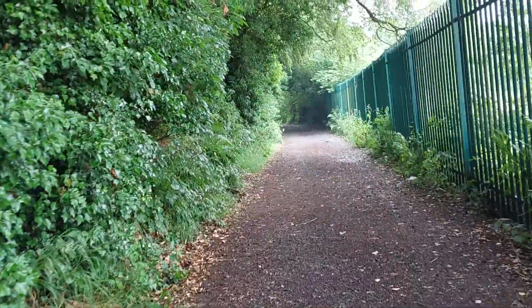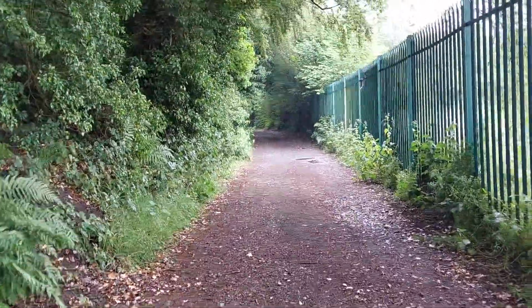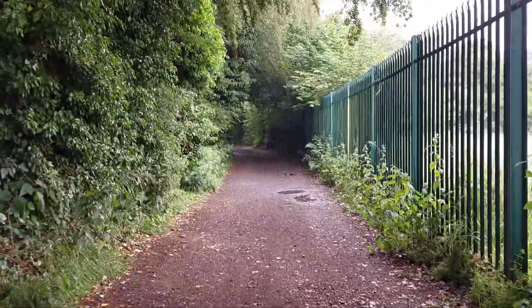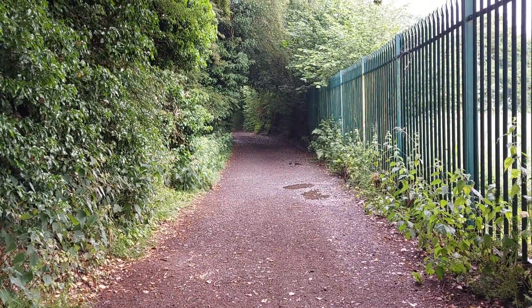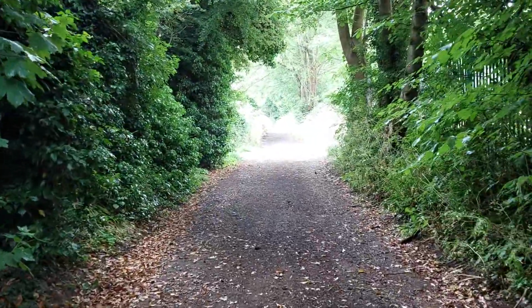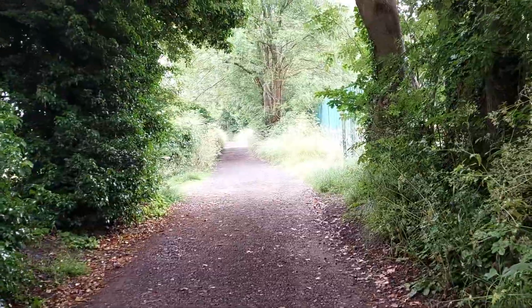Now hopefully, where I want to get to from here isn't much further, but we'll have a look. And yeah, we'll be there in a couple of moments. Okay, so it looks like we're about to be where we want to be for this.